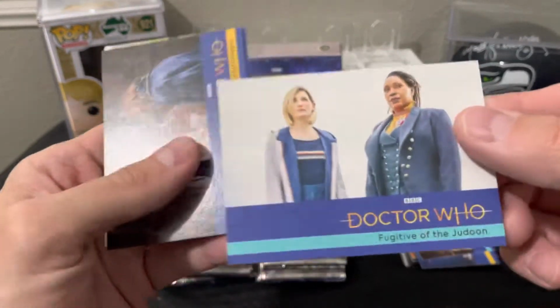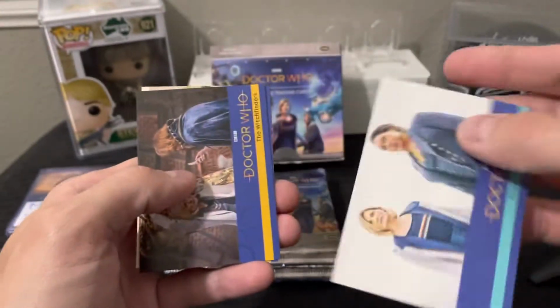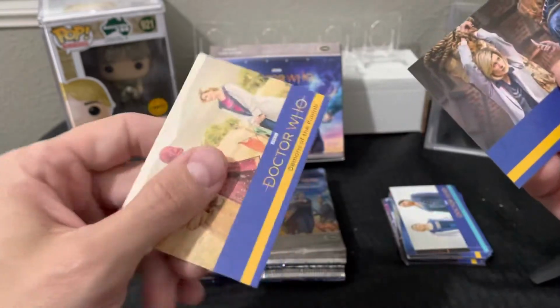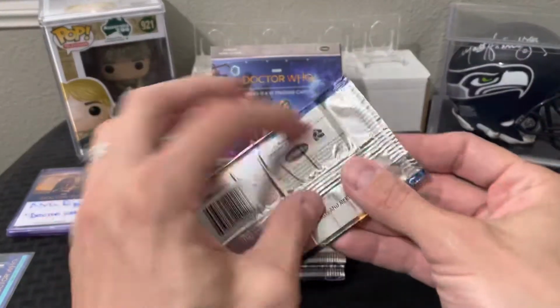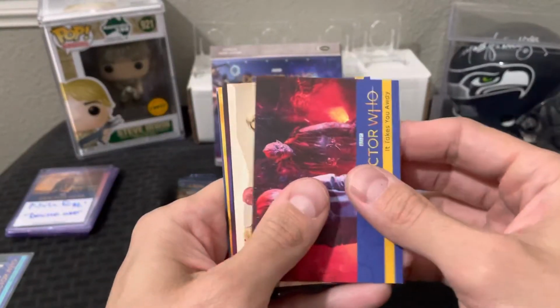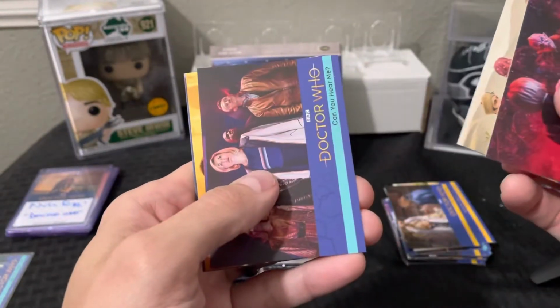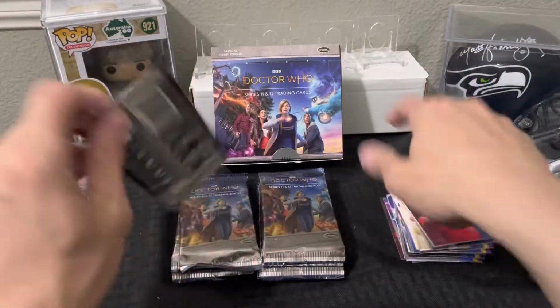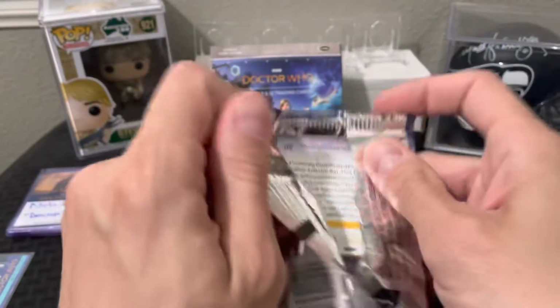Got the Fugitive of the Judoon, or Jadoon. We just saw the Allies insert, Witchfinders, and Demons of the Punjab. All right, next pack. And base. So far, just base cards and inserts. No numbered cards or hits yet.